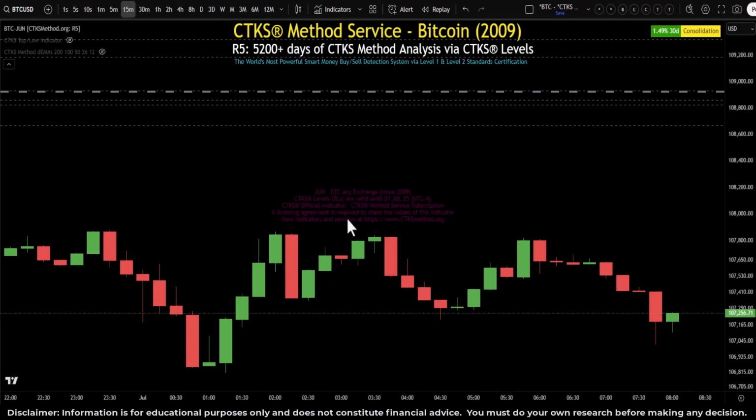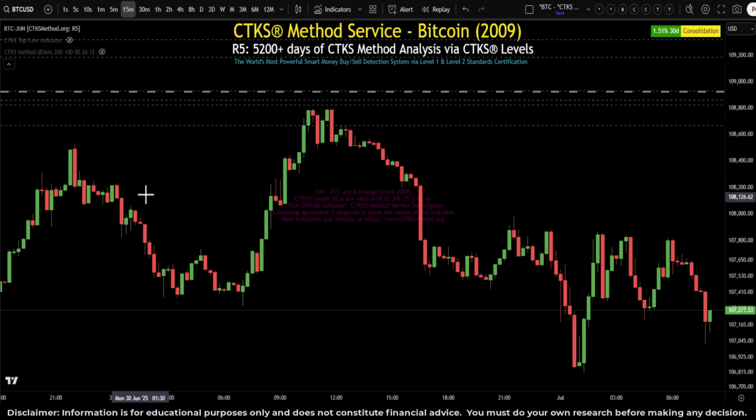What does this mean specifically about structure? If we can't get above this 109 area, if Bitcoin can't take out this structural resistance, it means that we're not going higher. Therefore, you can look at any financial projection that you like, but if we don't get through structure, it is a no-brainer. We just don't get through it. And structure is incredibly valuable and incredibly powerful.